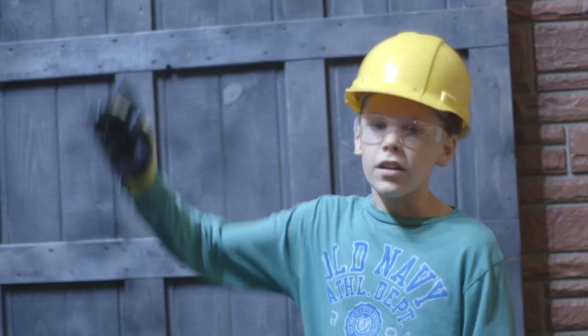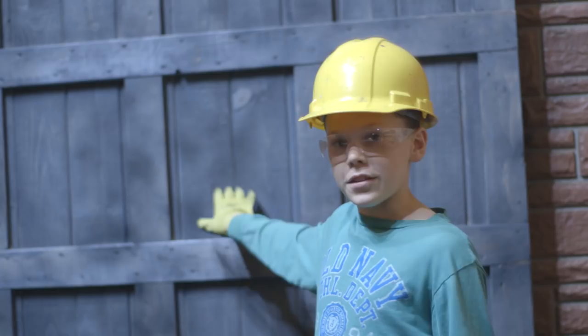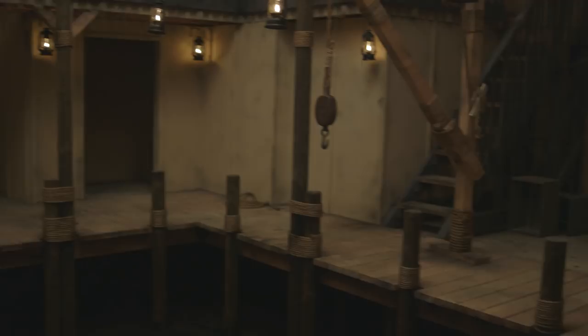So these lights right here, we put some blue gels over them. They're the same lights as our indoor ones, except we just put the blue gels, which gives it a bluish white light, much more of an outdoors feel. And then here we didn't put any gels or anything on it, and it definitely gives it more of an orange light.